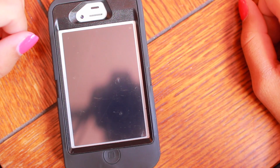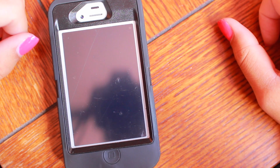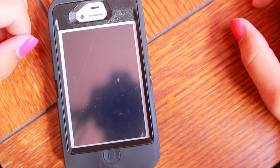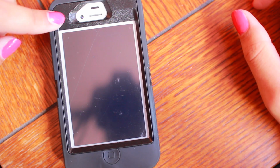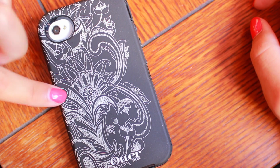Alright, so this is my iPhone. I just have the white 4S, and everybody always asks me why I still have a 4S, and it is because I'm waiting for my free upgrade, which will be next summer. And then my case here is just a black OtterBox, but on the back, it's kind of like a henna-ish design, and I just really like it. I think it's really pretty.